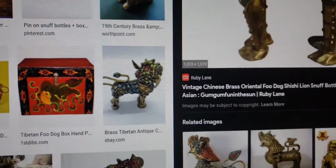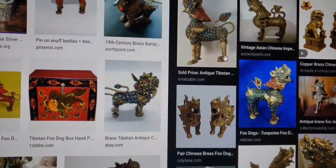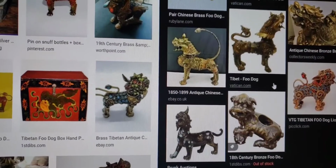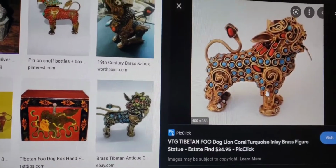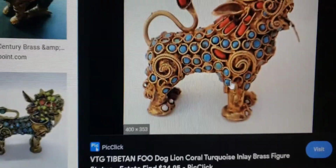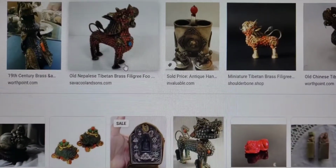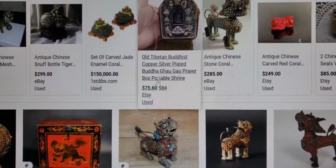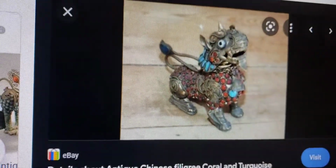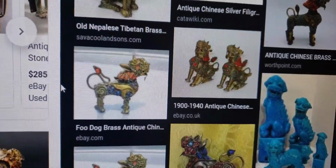It figures. See, you're going to go on a little journey with me. We're going to do a little investigation on these things and try to find out what the heck they are worth. Picclick, let's see. Vintage Tibetan food dog, $34.95. You see what I mean? Sometimes, certain antiques, you're never going to know what the heck it is. $99 Great Britain price. Yeah, so is it antique or is it Memorex? I don't know. Let me show you mine.